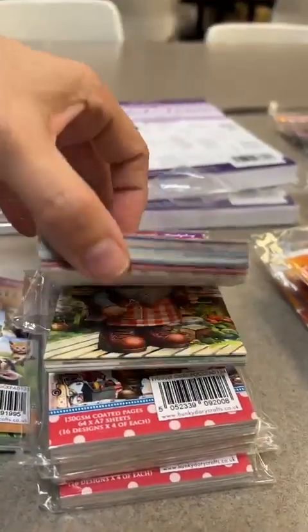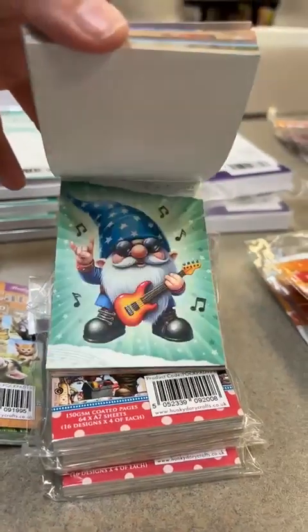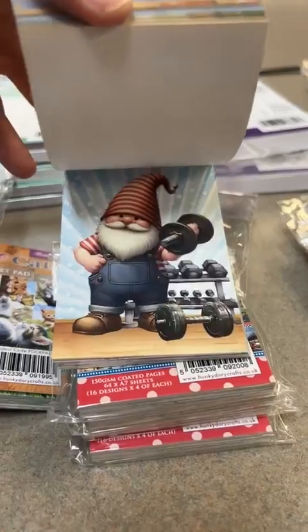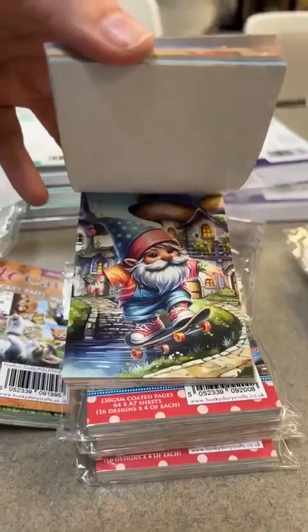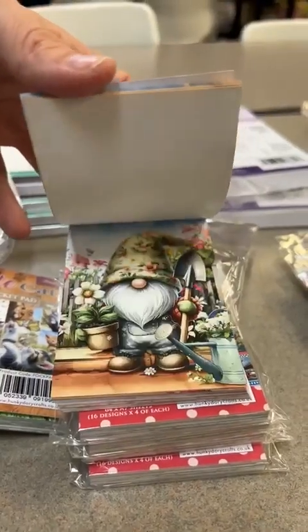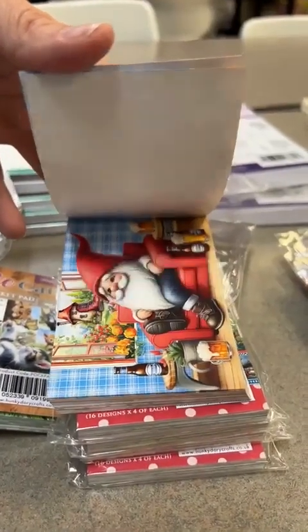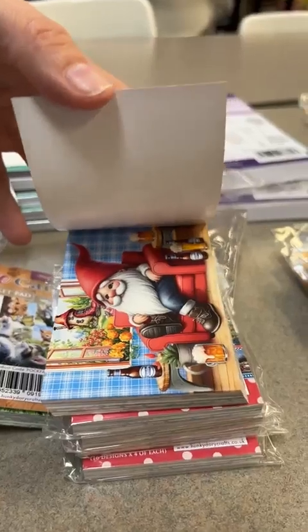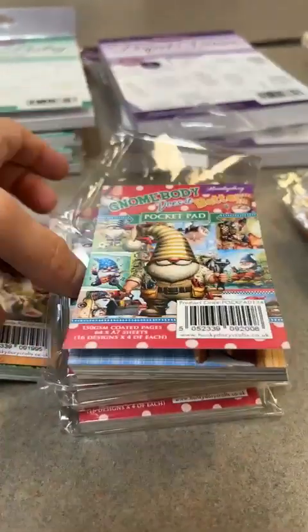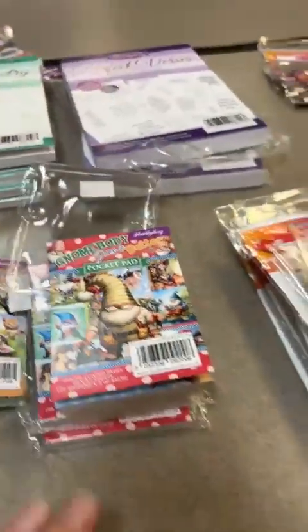Oh, hold on, did I miss one in there? Yep, the little chef gnome, race car driver gnome. Oh, look at that. Look at the rock star gnome. He's so fun. So stinking cute. Again, these are just fun. So turn them into cards, cut them out, layer them up, do them just for sweet little notes. You could Mod Podge these, turn them into little magnets if you wanted to. So cute. Robin wants one of the gnome pocket pads. You've got it.